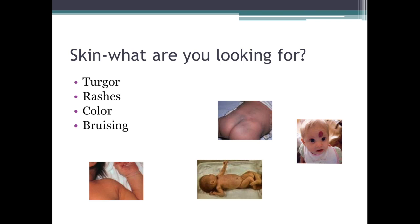When you look at the variety of pictures that I have here, the baby on the bottom right is actually jaundiced. The baby above, when you see those dark spots, those are actually called Mongolian spots. You need to remember this because when you're assessing a baby and they have these on the buttocks, they can be anywhere. They can be on the hip, on the buttocks, on the leg, on the back, and they do look like bruises.